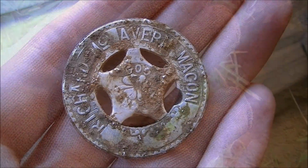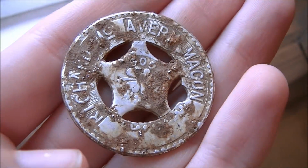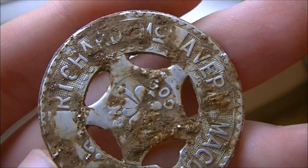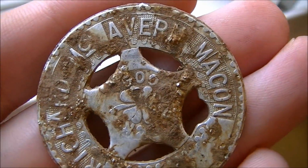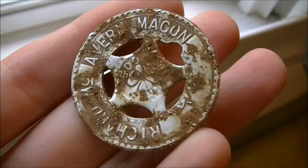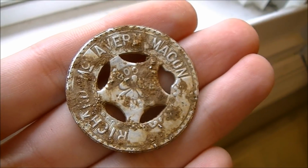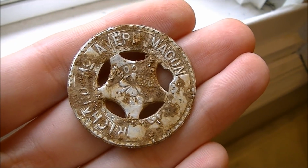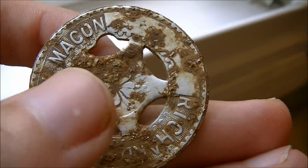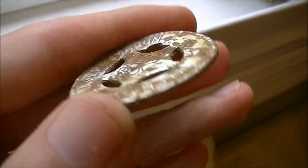Very cool. So here we have the good luck token cleaned up. Not in the best shape, but not too bad for aluminum. But you can see it does have a name on it. It says Richard McCavern, M-C-A-V-E-R-N. And it says Macon on it, which, if I remember correctly, is a city in Georgia. Never been there myself. But I was hunting in North Carolina, so this isn't too far away from home. And it does say good luck in the middle. The luck part is kind of corroded off, but it has the four-leaf clover.